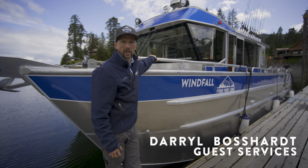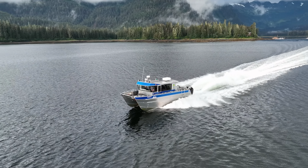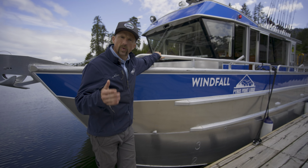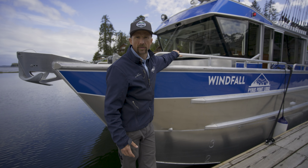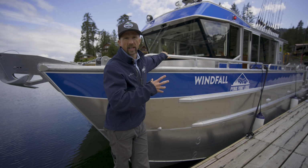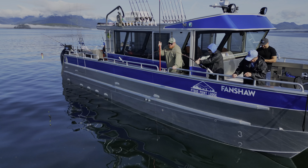Hi, I'm Daryl with Pybus Point Lodge, and today we're going to talk a little bit about our larger boats. Here at Pybus, we get a lot of groups of two, groups of four, groups of six, but we also have some larger family groups and corporate groups of 8 to 10. And these larger catamaran boats are set up to fish and adventure in groups of up to 12.